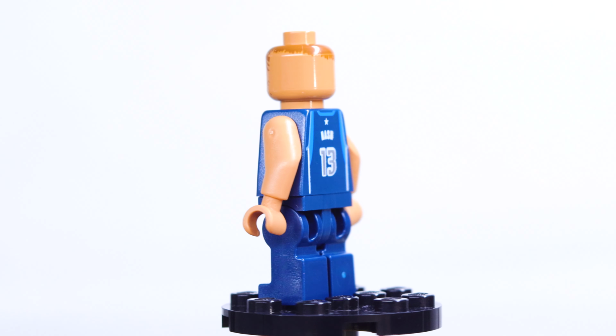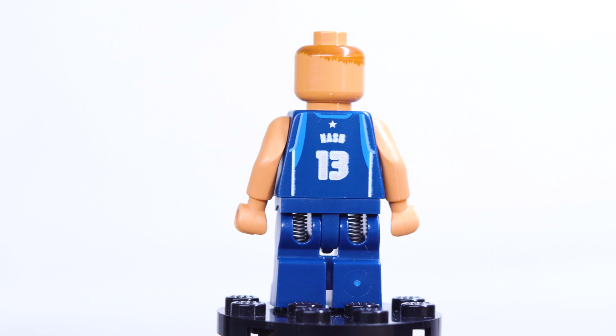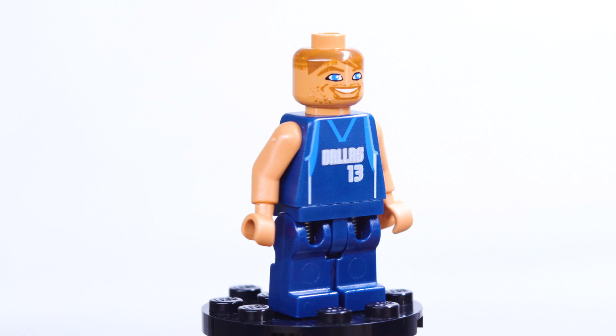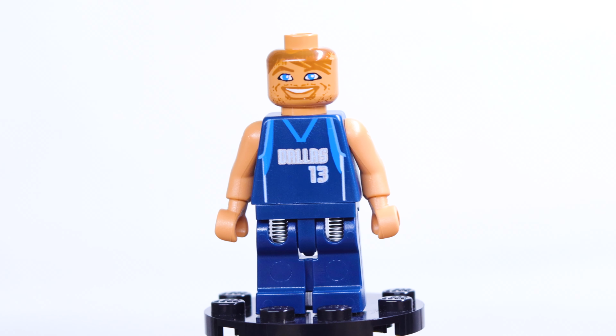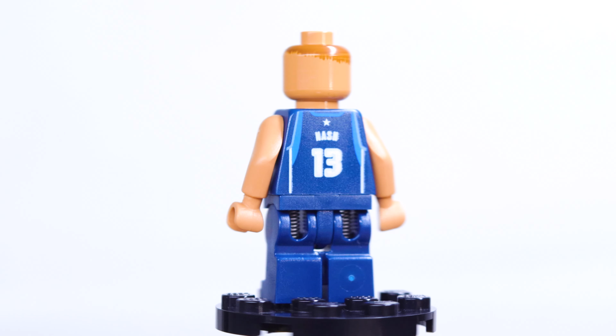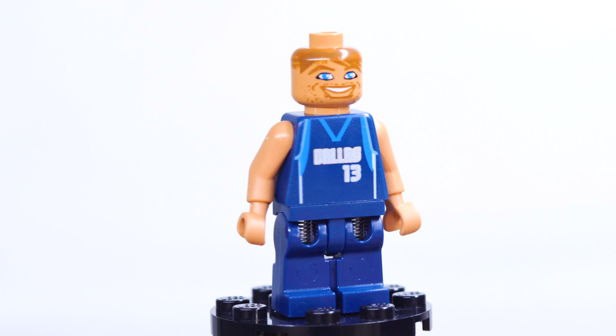Steve Nash is also a copy and paste from the version found in the collector set. He is one of two figures that I said was not exclusive to this set, him and Dirk, of course. Would have just liked a different player duo altogether, maybe from a team that wasn't found in the collector packs. It is what it is.